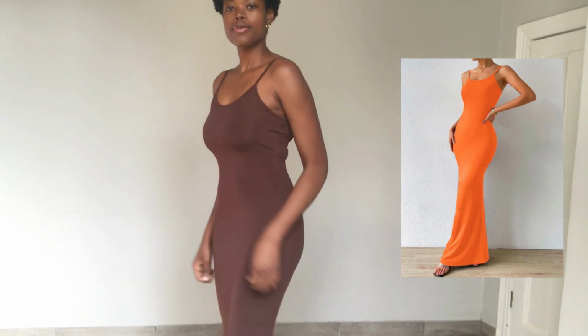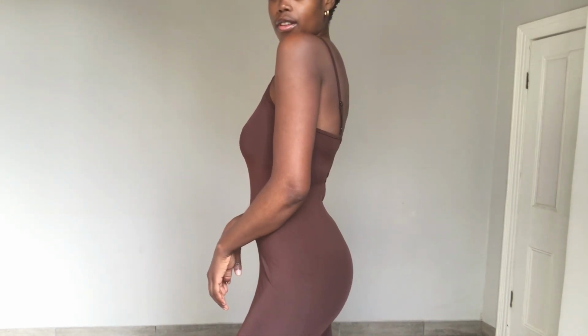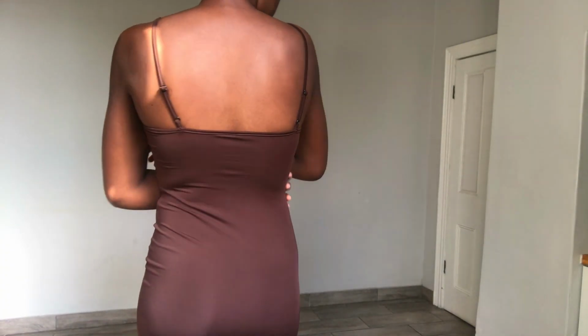But yeah, I'm happy. Ooh, sitting in the sun burnt my back. But we are not there. Right now, we're appreciating this dress, okay?